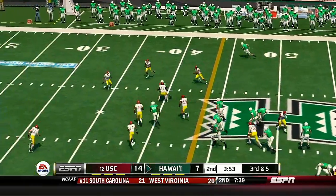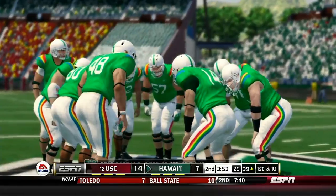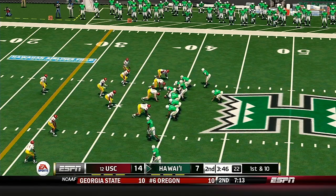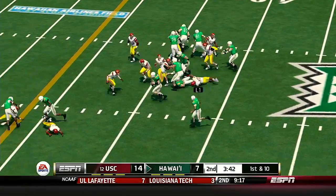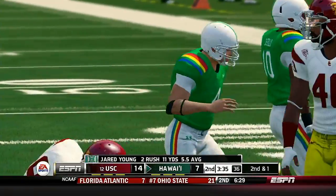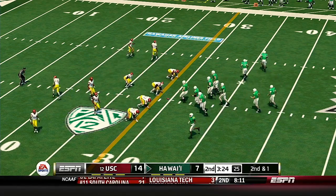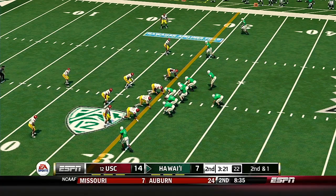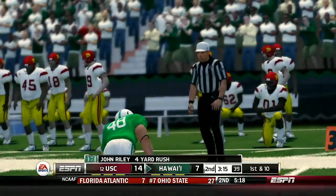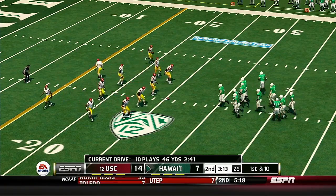Hit before it can go anywhere. First and 10. Ball on the 39-yard line. Makes it out to about the 30. This is the 10th play of this drive. Shoved out of bounds around the 25-yard line. We've got a first and 10. Ball on the 25.